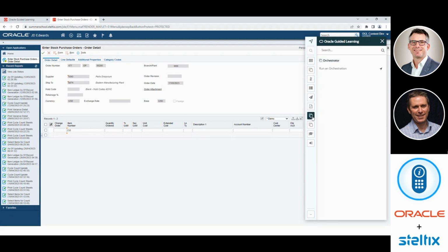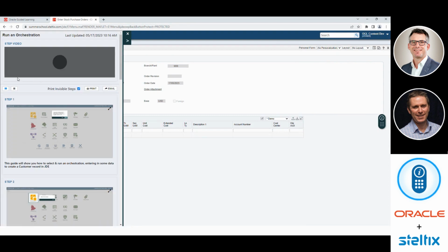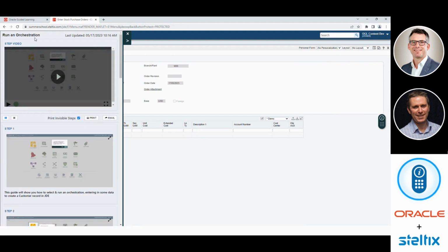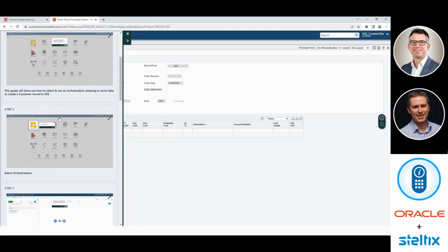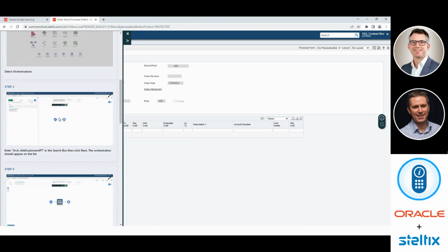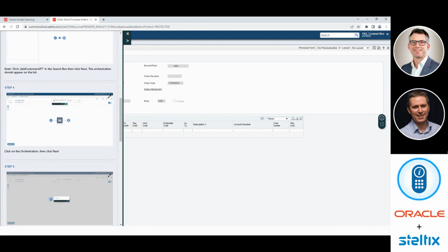One of the really nice features is Oracle Guided Learning also works across the orchestrator. So if you're looking at how to roll out the JDE orchestrator and provide training as part of that, I'll just briefly show you what that might look like. So we've got a training topic here around running an orchestrator. Again, this is a step guide to the video. Then we've got the actual steps that can be executed to run an orchestration in your environment. I know that's a feature that a lot of organizations are looking for. Once they develop an orchestration, it's how to run it and how to manage it.